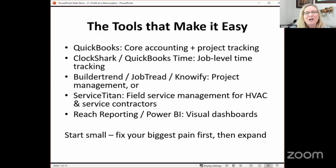These let techs clock in and out by job from their phones. And the time syncs straight to QuickBooks for payroll and job costing. So no more paper timesheets or guessing where hours belong. Notify, Builder Trend, or Job Trend for project management.